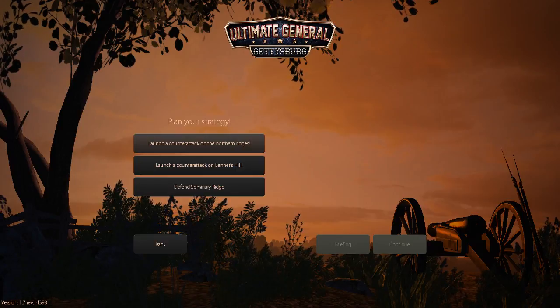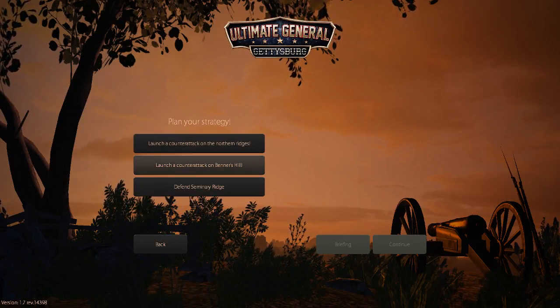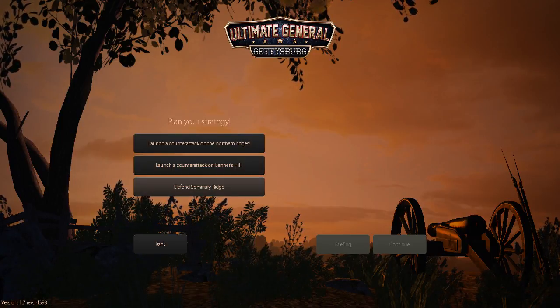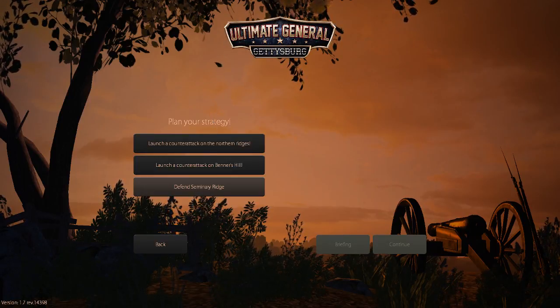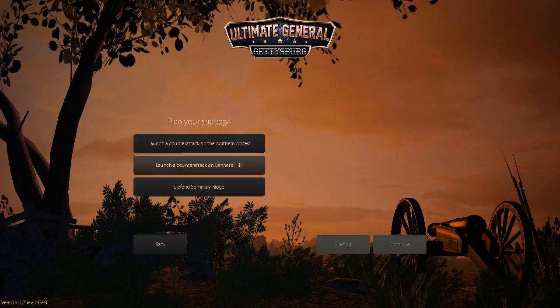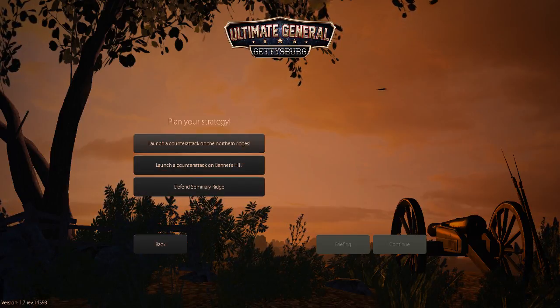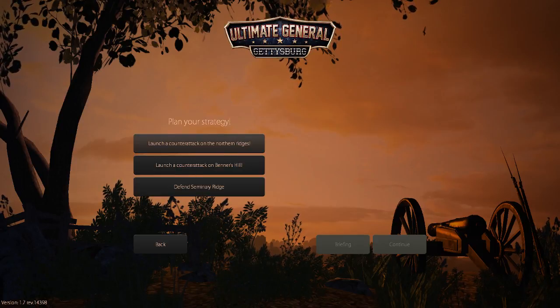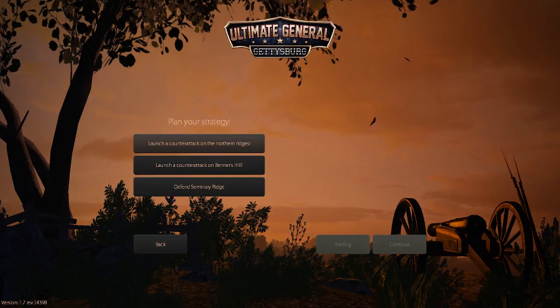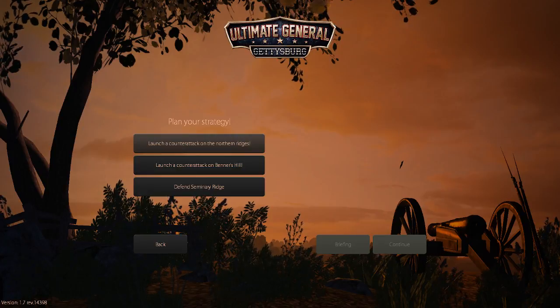and we have options. Do we counterattack the northern ridges, counterattack Benner's Hill, or do we just sit tight? I don't know, and you should let me know what you think. Leave something in the comments if you want to, and maybe we'll go with most votes, and if there are no votes, I may flip a coin.